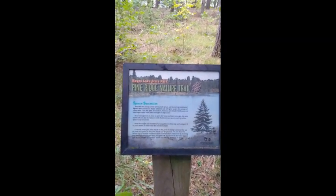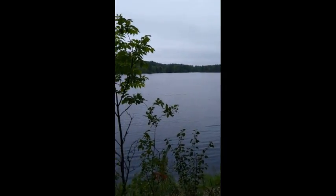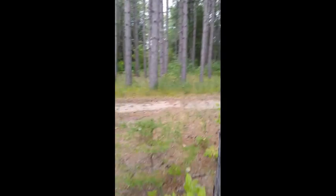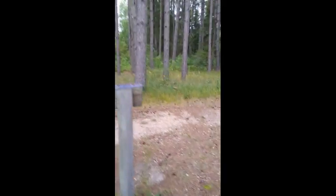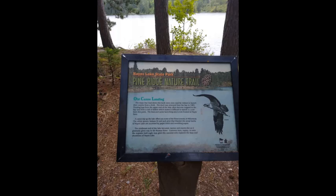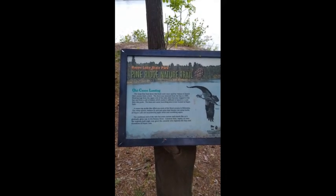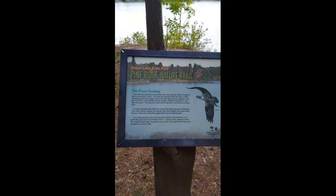Oh, I forgot something. A little trail off the beaten path to another observation area, which has a little sign over here that I haven't read yet. And I'm taking pictures of these too, so they'll be included. There, I removed the tree stakes for now so you could see this. Well, how do you like that?